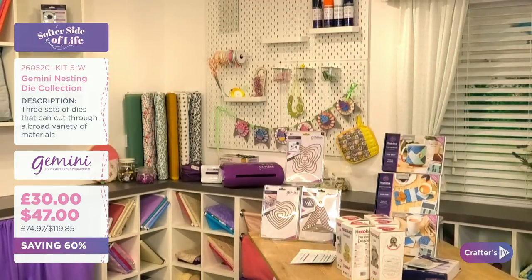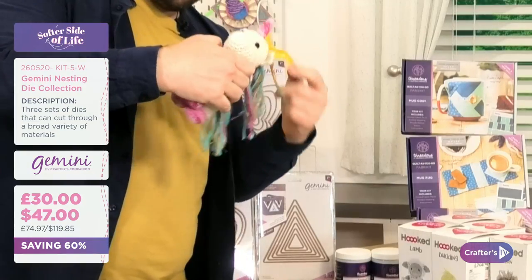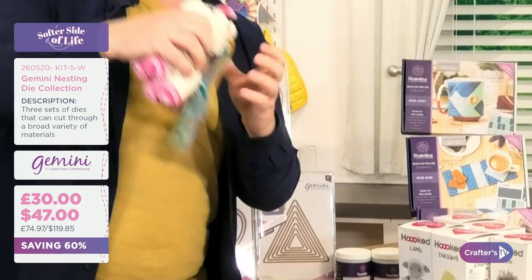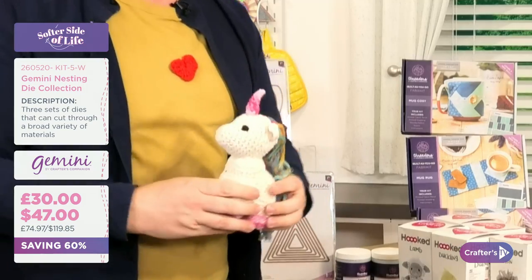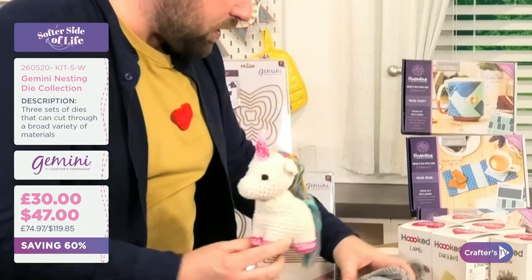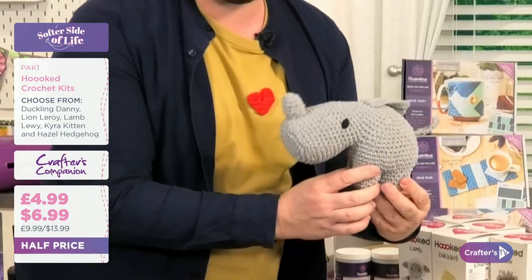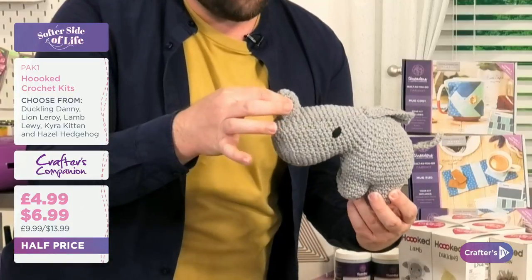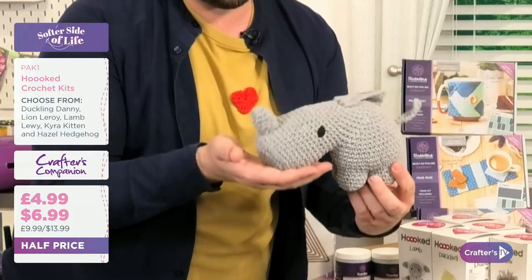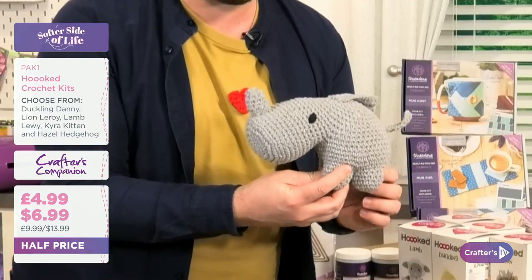I just wanted to give you an idea of what these look like. Now, I don't have the exact ones here in the studio, but I do have some of the other options that were sold previously. Let me just comb my unicorn mane. Leanne's got some too, so she'll show you. Look at that cute little unicorn. It isn't one of the options, I just wanted to give you an idea of what you're going to be able to make. I don't know what this chap is. I think he's a rhino. He's a bit front heavy, isn't he? I can't imagine him running through the savannah looking like that, but he is adorable.